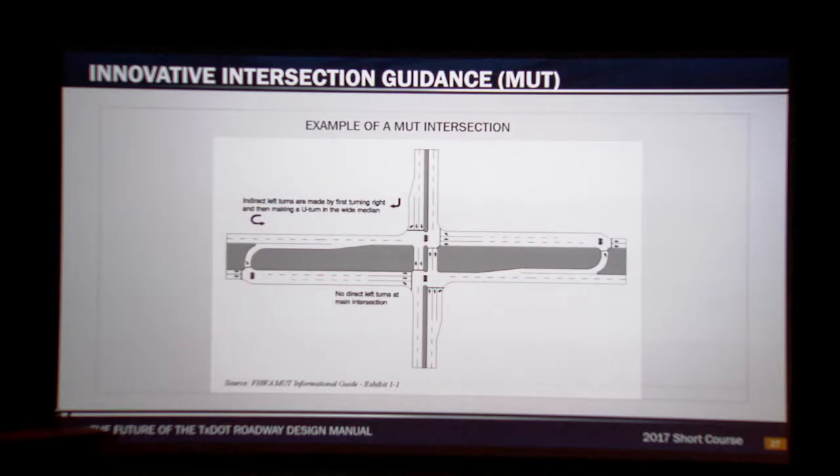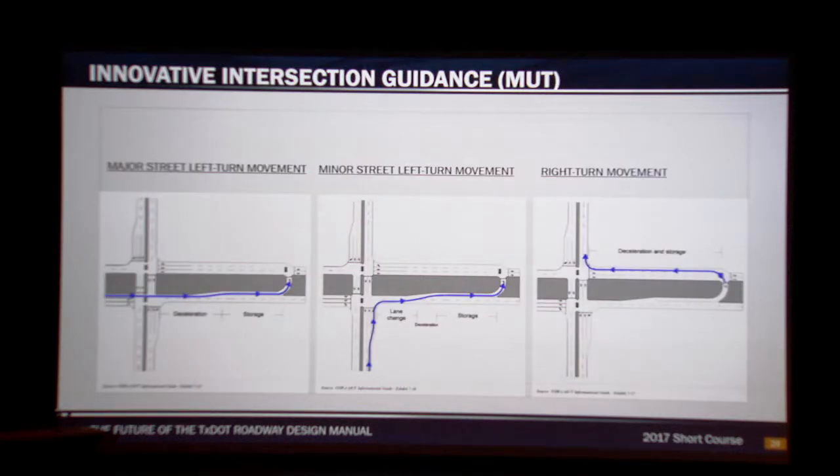Here's an example of a MUT intersection. There are no direct left turns allowed from any direction at this intersection. So the primary movement that's made for a major street left turn, as you can see here, they come through the intersection, they get into a decel area, they have a storage length, and they get into the median U-turn. For the minor street left turn movement, they come over, make a right turn, weave over, and do the same thing and get into the median U-turn. And then to finish out the movement, you have a deceleration and storage length to make that right turn. So this is your movement all the way through the intersection.